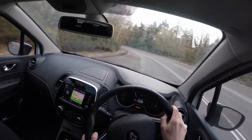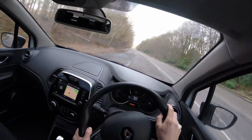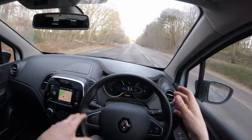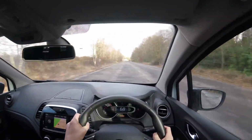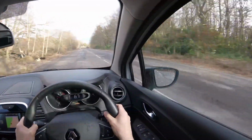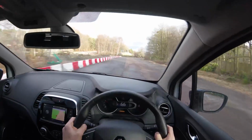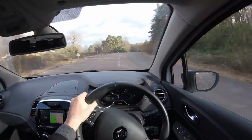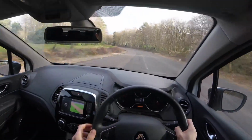Now, this is where this car struggles. It's at high speeds around corners. It starts to roll a bit. When you hit a bump, you feel shakes through the steering wheel and through your seat. It just feels a little bit unsettled, a bit more squidgy, a bit softer than some other small SUVs like a Seat Arona. They feel a bit more planted. It's not terrible, it's just not the most confidence-inspiring car at very high speeds, but then if you're just pootling around, you'll be more than happy with it.